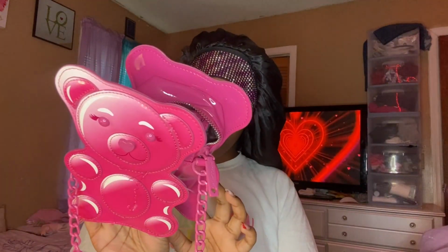And you have one more purse, and then I have one more purse. So yeah, this is the last purse. I got this purse last minute for my first day of school outfit because I had no big purses. This is a Betsy Johnson purse too. I also like this bag because it's really unique and out of the ordinary. I like that, but it's easily ripped.